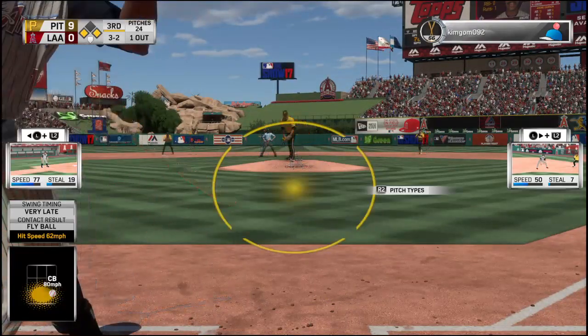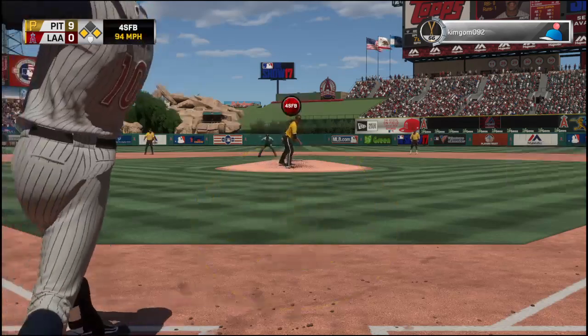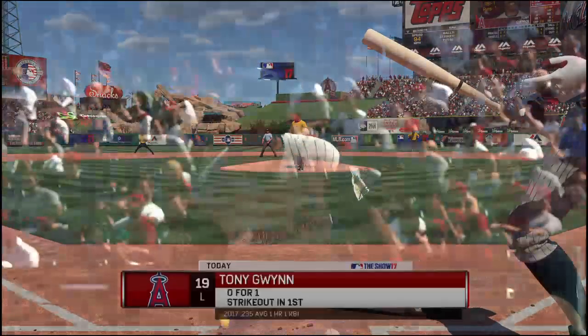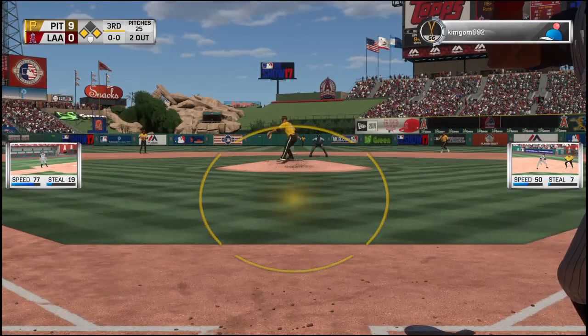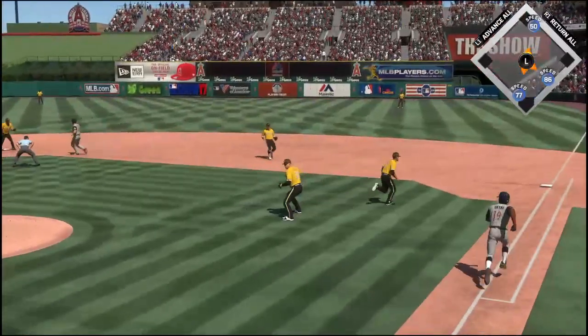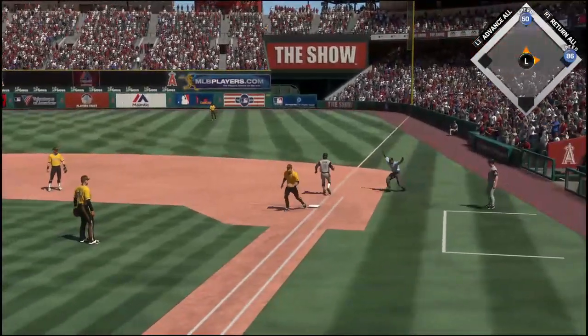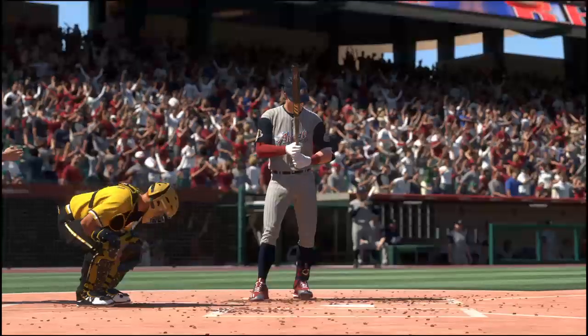He spoils another one, and will do it again. And he finally wins the battle as this is swung on and missed for the second out. Digging in for his second at-bat, Tony Gwynn. 0 for 1 for him here in this one. Gonna be a tough play. Underhanded flip. Throw won't be in time as he reaches it first.